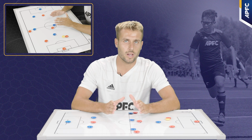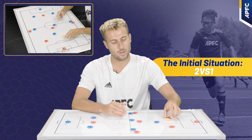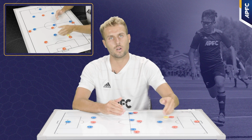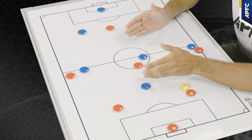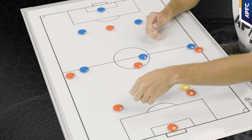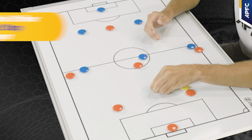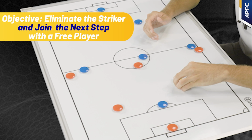The first situation we have here is if we have one player, one striker pressing on us. The main thing we have to do is solve the 2v1. The Soccer 7 game is a game of 2v1s, and the first one will be the 2v1 against the striker. This 2v1 is a horizontal 2v1. Here, the most important thing is to eliminate that player. We have to have this player backwards, okay?